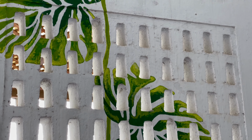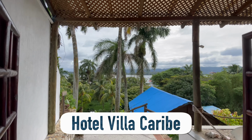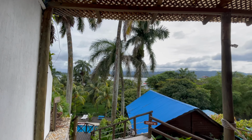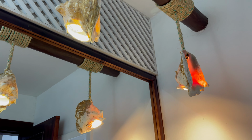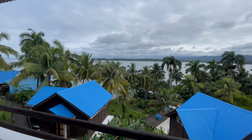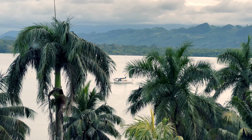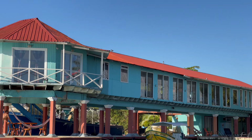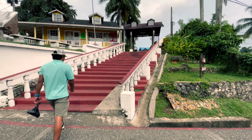Once we'd arrived in Livingston, we treated ourselves to one of the fancier hotels for sure. We stayed at the Villa Caribe for $75 a night, including a lovely breakfast. They have a nice pool, great views, and beautiful gardens all around. There seemed to be a lot of really cute budget ones right on the water though that we saw later as we had a stroll around town.